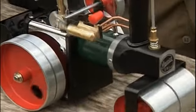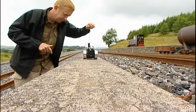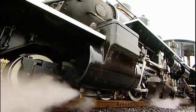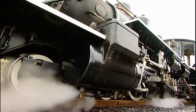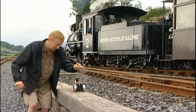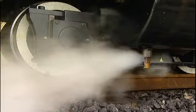And the story has now come full circle. A few miles away from those leafy tracks in South Wales, a locomotive from Texas now runs along the Brecon Mountain Railway. Same principle, different scale.